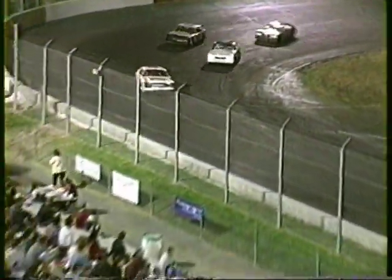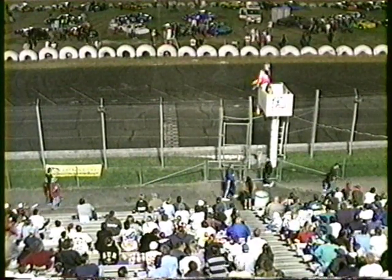And problems for the 6th car of Ed Cullum. He spins in 2. He's on the infield grass. And so a NASCAR flagman, John Warland, waves the yellow flag, lap number 19 on our way to 30. We are under caution.